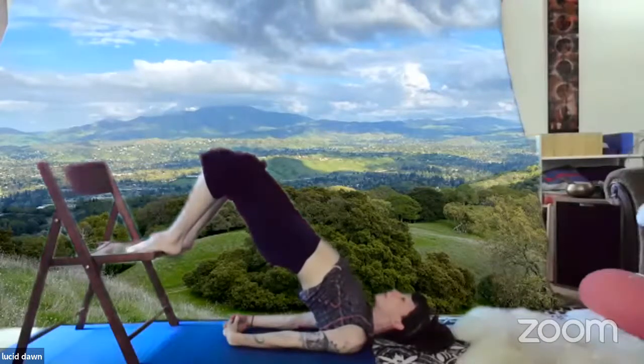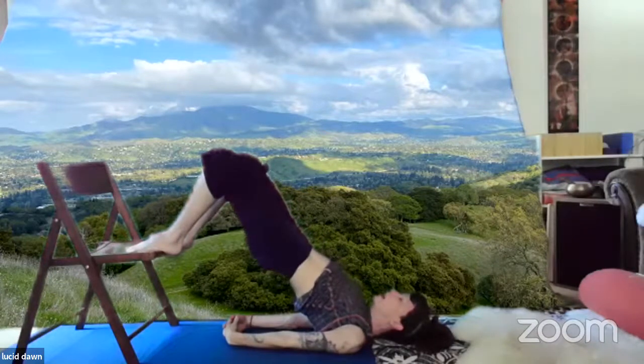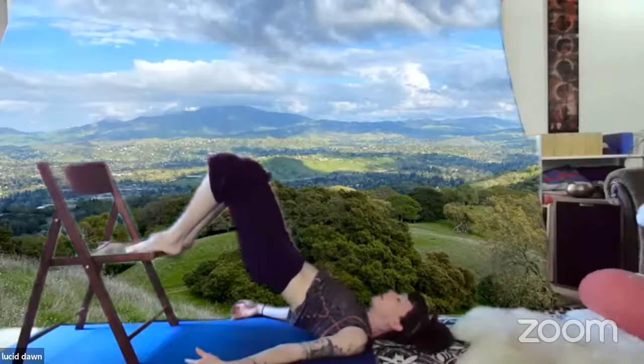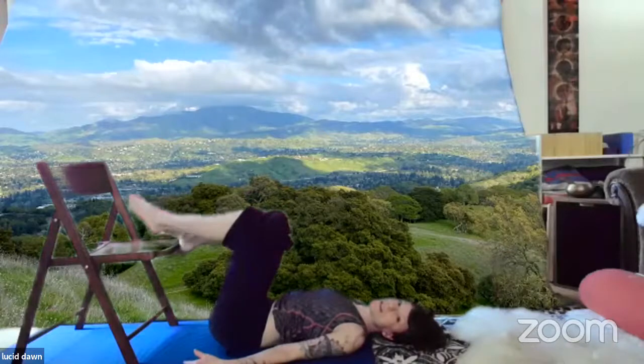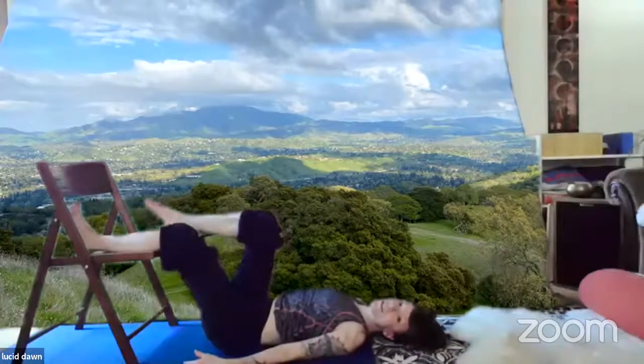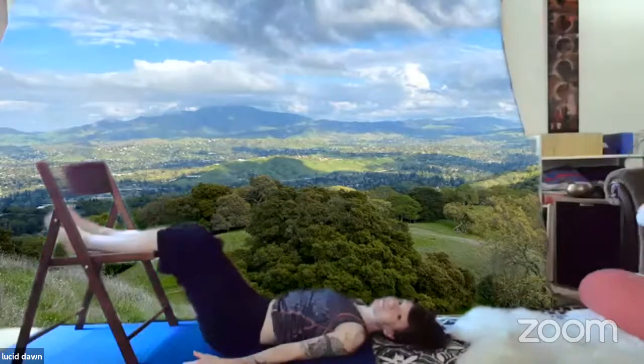And take your time. Please stay there and play there. Come in and out of it. Find variations. Or at any point, you can release your hands and ripple your spine back down to the earth and place your calves again onto your support. That could be it. You could stay right there.